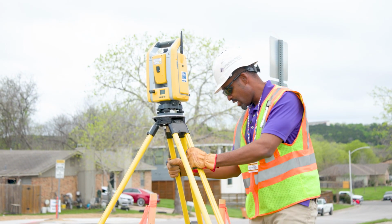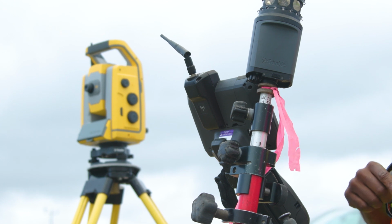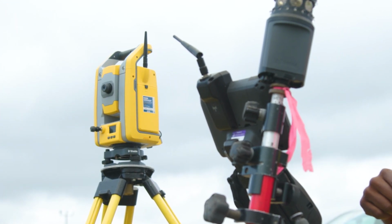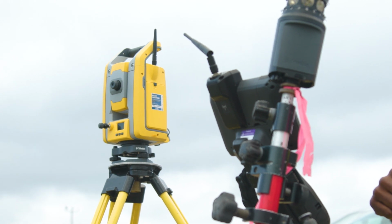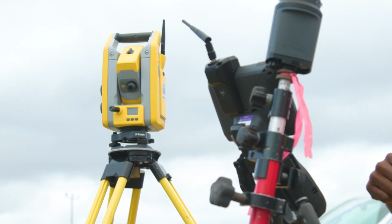So right now we're setting up a robotic total station. This thing is pretty much what's going to keep track and put out all the information that you need. It's the one that turns angles and shoots the distances in order to facilitate the map making process.